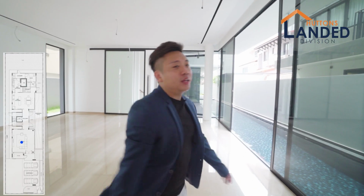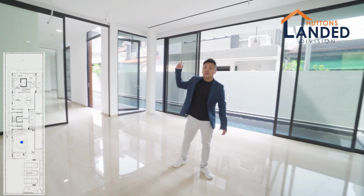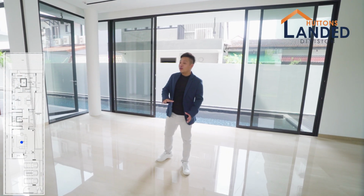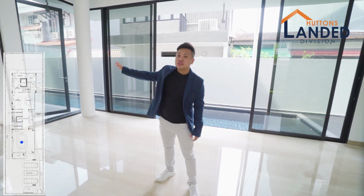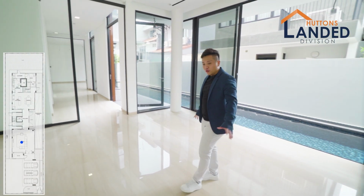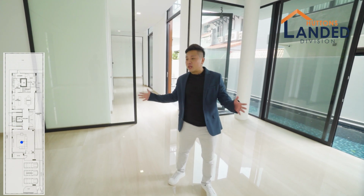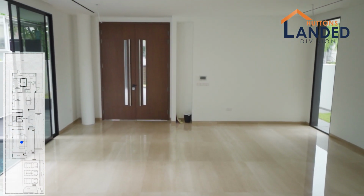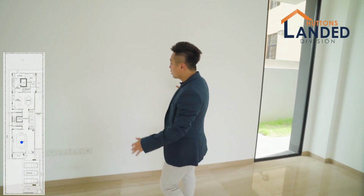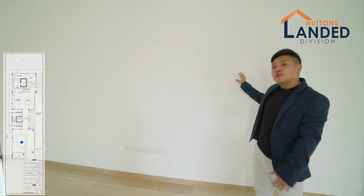Alright, so we are now in the living area. As you can see, we have a high ceiling height. So this is about 3.2 meters. You have marble flooring throughout from the living room area towards the back portion of the house, which is the wet kitchen and the dry kitchen. So over here you can see that you have a huge space, good enough for an 8 to 10 lounge type of sofa. As you can see over here, the developer has purposefully made this wall where you can do a nice feature wall, and your TV area would probably be here.